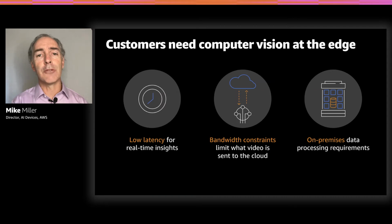Finally, customers in regulated industries may need to process their data at the edge due to data privacy or governance restrictions. These customers have corporate security policies or regulatory requirements that restrict their ability to send video and image data back to the cloud. As a result of these constraints, customers are looking for a solution that allows them to capture and process image and video data where it resides, at the edge. So, we developed AWS Panorama to help these customers bring computer vision to the edge.